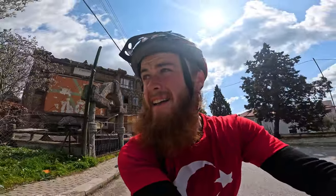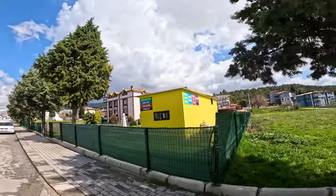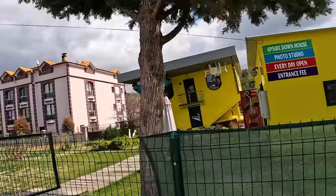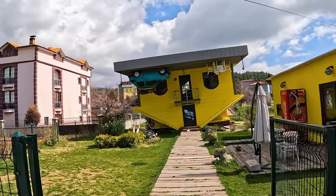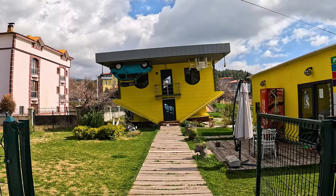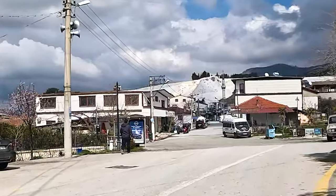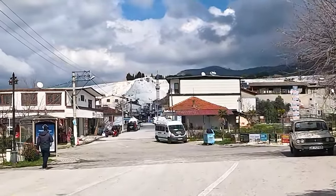Made it to Pamukkale. Okay, I could have sworn I was tripping for a second. Have a look at this. Upside down house. Wow, this place has gotten really white all of a sudden. Check out that hillside up ahead. Pure white.